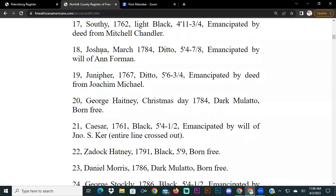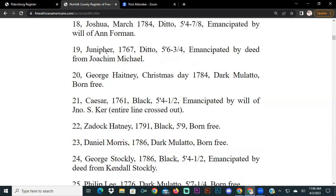Southie, born 1762, light black, 4'11 3/4", emancipated by deed from Mitchell Chandler. All right, Joshua, so we're starting to see just these first names. Joshua, born March 1784, ditto, 5'4 7/8", emancipated by the will of Ann Foreman. Next is Juniper, born 1767, ditto, 5'6 3/4", emancipated by deed from Joaquin Michael.